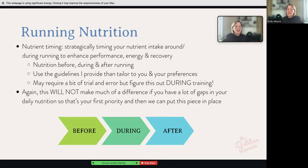This is where we're going to talk about nutrition before, during, and after running. We can strategically time your nutrient intake before, during, and after running to help you perform well, to help you support your muscles, to help you feel energized, to help you recover. We're going to go over sports nutrition recommendations, but these are recommendations.